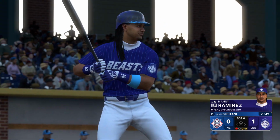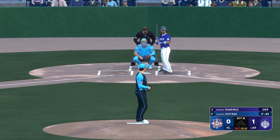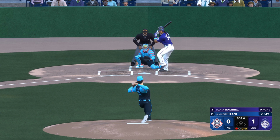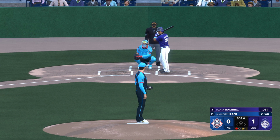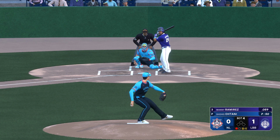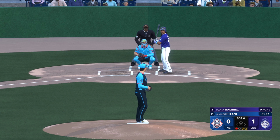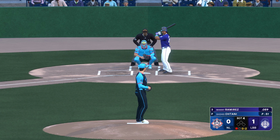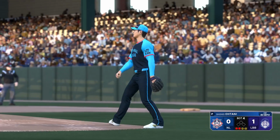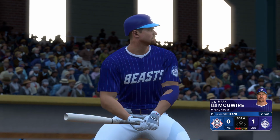Here's a big power threat, Manny Ramirez. Pitch is in there. That's strike 1. Fastball for a strike. He doesn't seem to like the pitch up. Hasn't offered on either one of those pitches. 0-2 count now. I think the guy's going to climb the ladder out there. That's a strikeout. Ohtani sends him packing. 2 outs, bases empty.